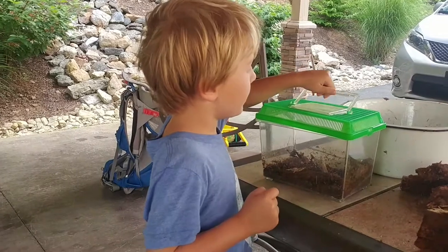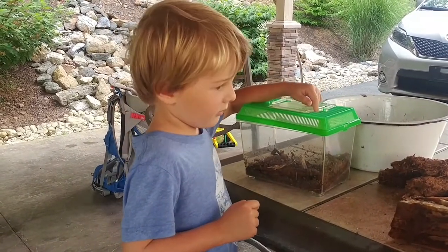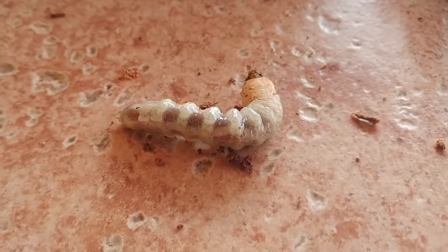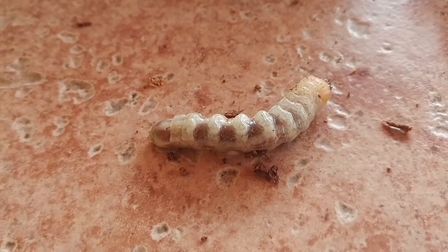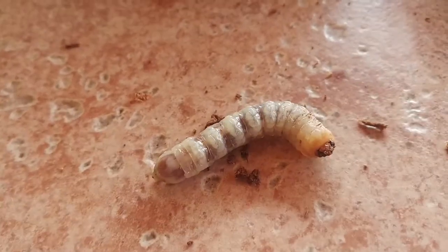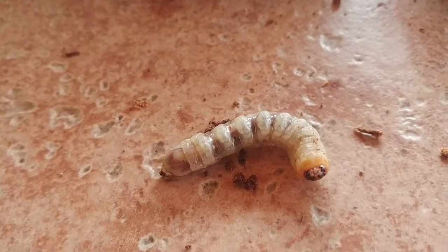We were going to do one on vest beetles, but we found that guy instead. So here is a beetle larva in action, trying to get back under something. And you can see it's completely see-through. You can see his gut. I found another one. You want to bring that over here, Henry? And we'll take a look at that one as well.